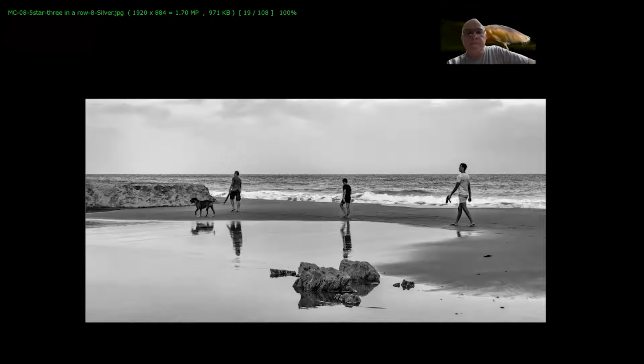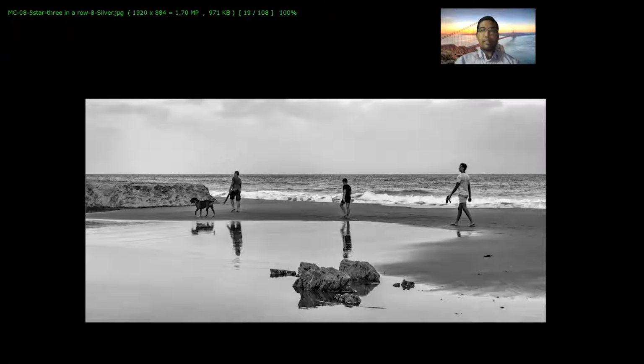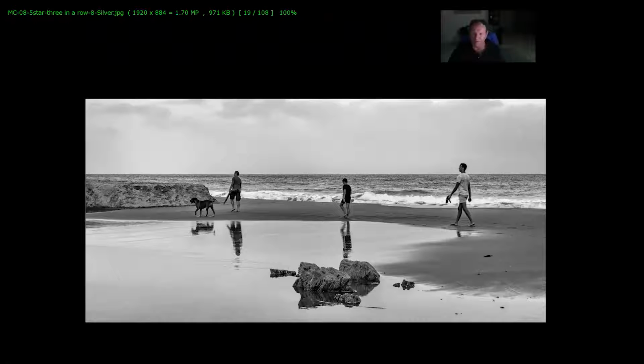5-star, 3 in a row, Silver. Yeah, we've got 3 in a row, definitely here on the beach. The composition just comes across a little bit awkward with the rock right in the center of the image, and then the 3 boys walking on the beach.